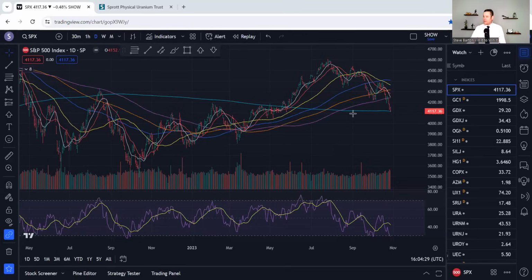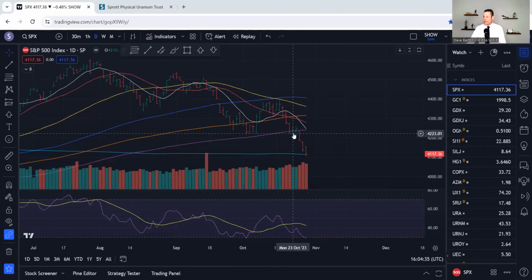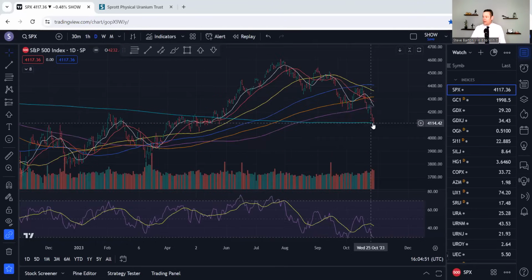We said last week, this is the daily chart. We said last week, kind of tough to tell because it's hitting right on this 200 moving average. We were 50-50 to the upside or the downside, and a bearish reversal bar on last Friday ended up breaking down, touching right on the 400-day moving average. Closed the week at 4,117, so we broke right through the 4,200. Dropped about $100 on the S&P 500.